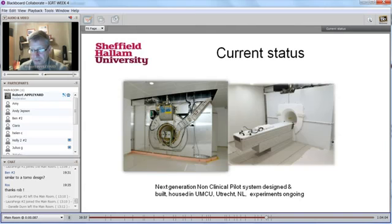So this is a slightly dated slide now, but you can see, it gives an idea of what these look like. As I said, these have certainly been installed in the Marsden in the UK and the Christie. I'm not sure of anywhere else, but it could be. There's probably more. But this is what's going on in Utrecht, and they're further along than anywhere else.